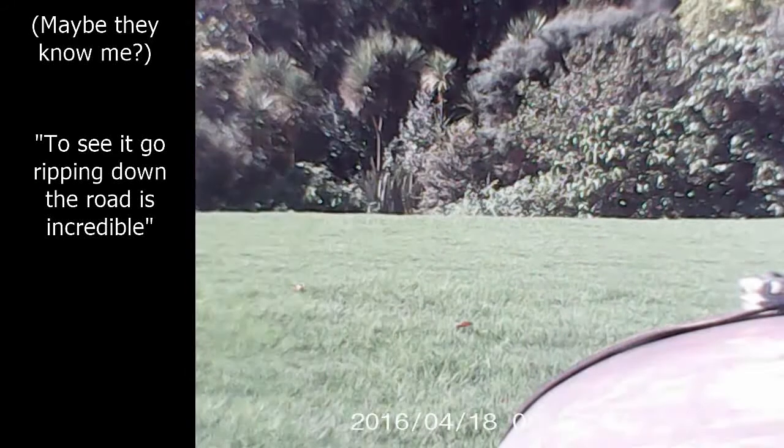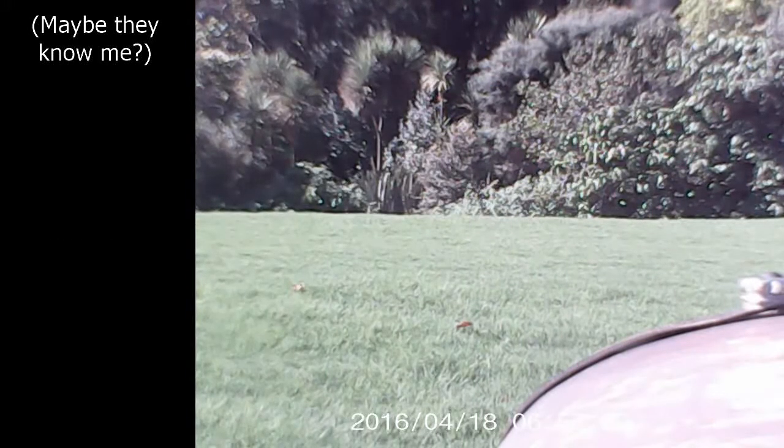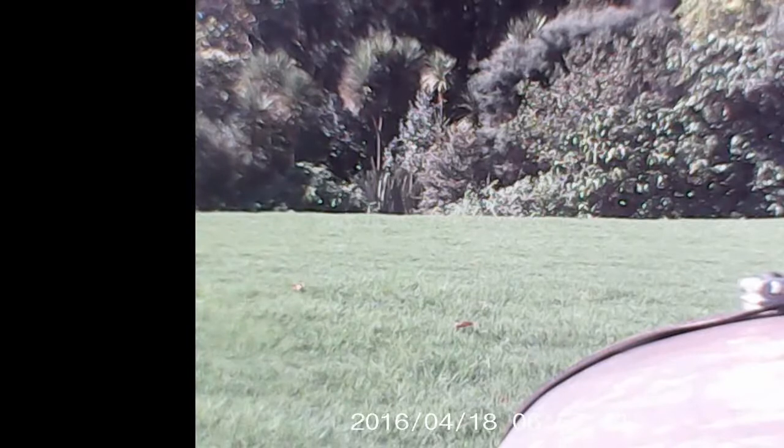This young guy built this whole thing himself. Yeah? And it's just the most amazing thing to see it go ripping down the road. It's incredible. Love it. What was the original? Model T Ford. Oh, okay. Yeah, it's got a Model A. No, it's got a Model T motor in it.